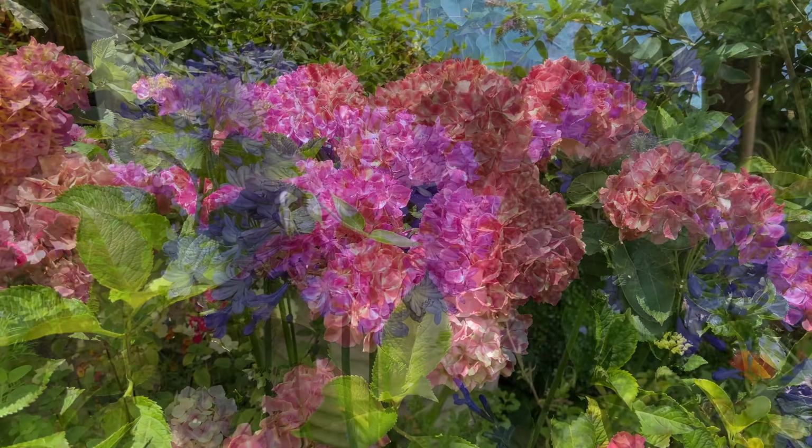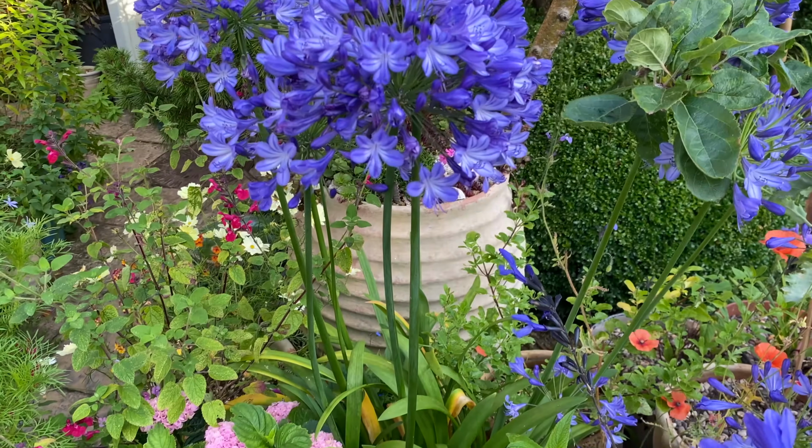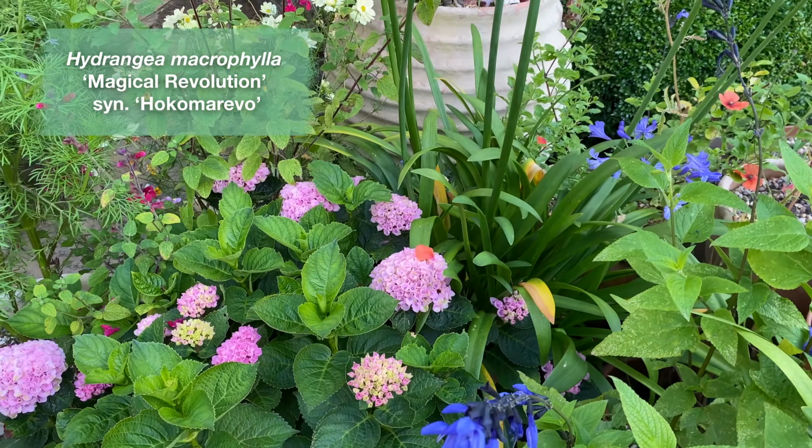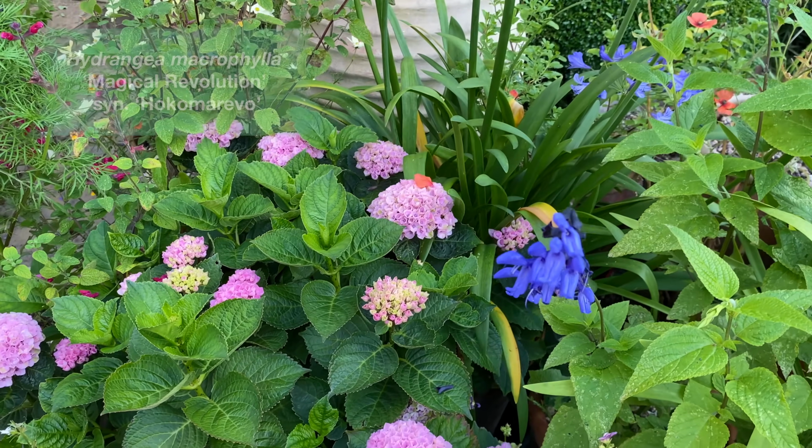If you prefer a sweetly subtle sugar icing pink, there's Magical Revolution. All of these varieties would be beautifully blue-toned in acidic soils.